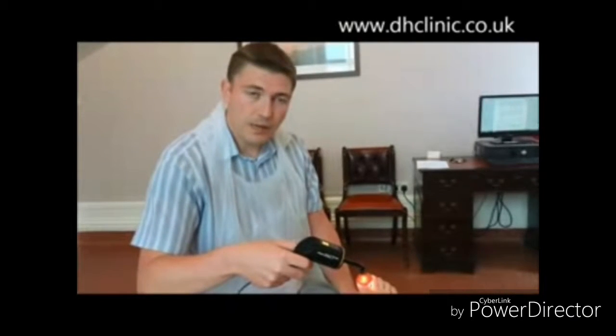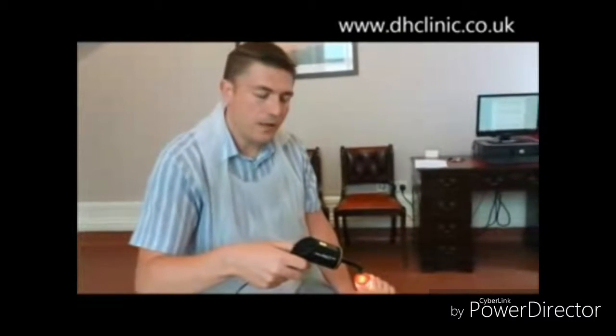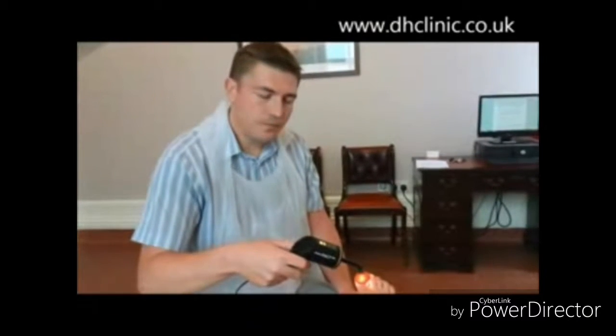And then after 3 months' time, we can review again, at which point hopefully the nail will be showing signs of clear, healthy regrowth at the base of the nail. More severe cases of fungal nail infection may require monthly treatments, and you'd be looking for about 6 months for resolution.